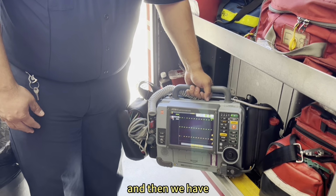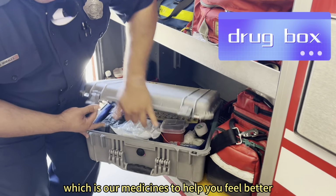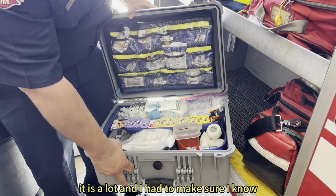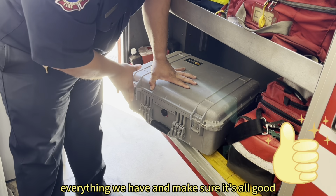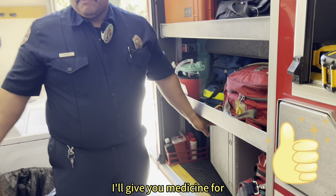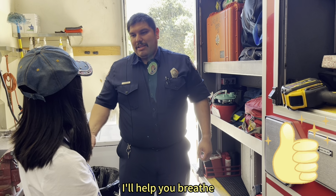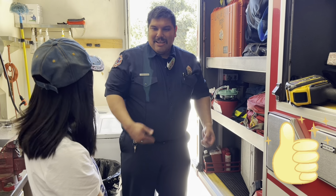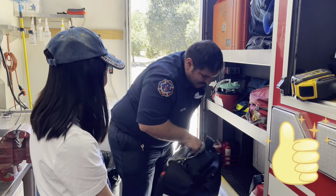Wow. And then we have what we call our drug box, which is our medicines to help you feel better. Whoa, so that's a lot. It is a lot. And I have to make sure I know everything we have and make sure it's all good to make sure you get better. So if you break your leg, I'll give you medicine for pain. If you are having trouble breathing, I'll help you breathe. Whatever the occasion, if you're having a heart attack, we'll give you medicine for that. So we try to prepare for everything. Yeah, that's awesome. That's great.